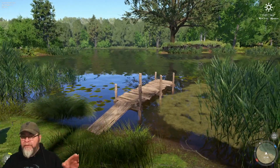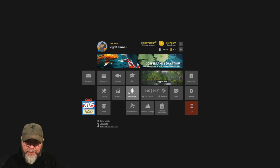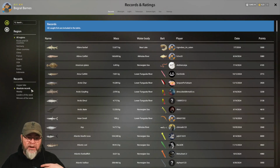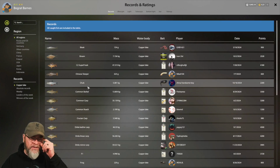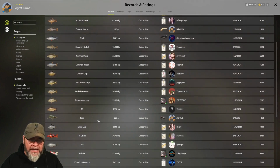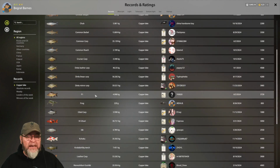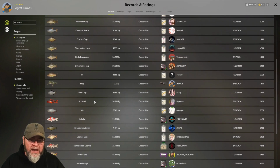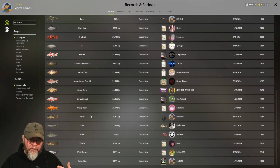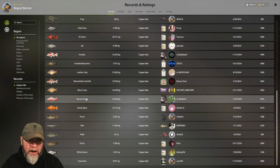But the benefit of this lake is that some of the species in here are absolutely stunning, and there's a lot of rare fish. Obviously, you've got all the standard stuff, but we've got dinks, leather carp, linear carp, and mirror carp. We've got F1s. They don't grow very big, but they're good experience. And then we've got all types of giant goldfish and koi carp, and they're absolutely beautiful fish as well.